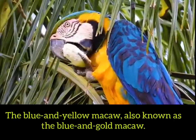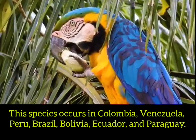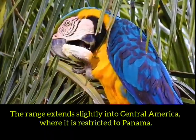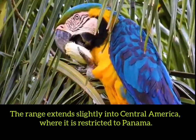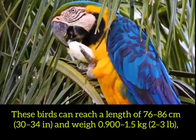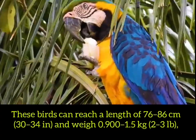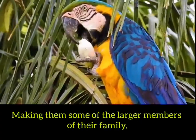The blue and yellow macaw, also known as the blue and gold macaw. This species occurs in Colombia, Venezuela, Peru, Brazil, Bolivia, Ecuador, and Paraguay. The range extends slightly into Central America, where it is restricted to Panama. These birds can reach a length of 76 to 86 centimeters, 30 to 34 inches, and weigh 0.900 to 1.5 kilograms, 2 to 3 pounds, making them some of the larger members of their family.